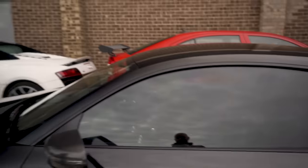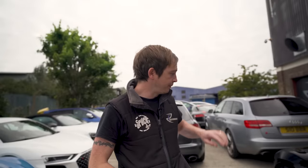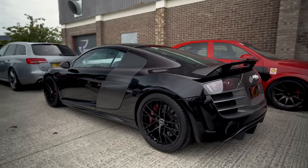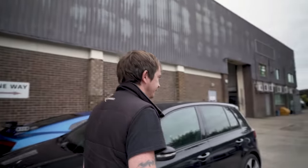Should we go get some keys in a minute and have a wander around? That might be quite cool, actually. Talk you through the differences between a normal R8 and a GT. The problem is, if I ever buy a GT, I'd never be able to sell it. Because if I ever got a GT, it would be the one in Samoa orange, a coupe with buckets, and that's it then. You can't ever sell it because you're not going to get another one. That's the unicorn right there. Unicorn!